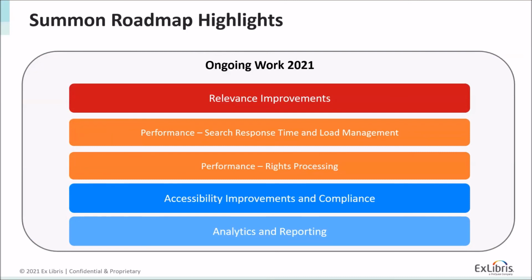Same thing for performance: how long it takes for the search results page to render, how load management is working, the length of time it takes to do rights processing. Right now, that takes about 72 hours. We want to shorten that, as well as make sure that what's out there is performing well and is accurate and is stable and reliable. So that work is always ongoing.